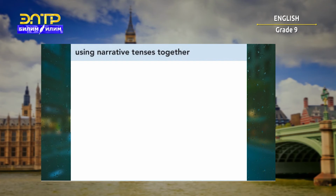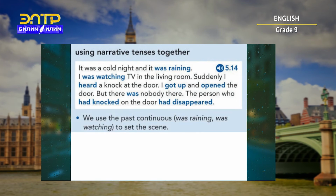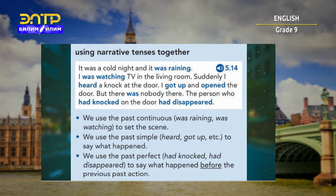And using narrative tenses together means using the past simple, continuous and perfect all together. So if you read this short part, you can say here: we use the past continuous, was raining, was watching, to set the scene. I was watching TV, it was raining. We use the past simple, heard, got up, etc. to say what happens. Suddenly I heard a knock at the door. I got up and I opened the door. We use the past perfect, had knocked, had disappeared, to say what happened before the previous action. The person who had knocked on the door had disappeared.